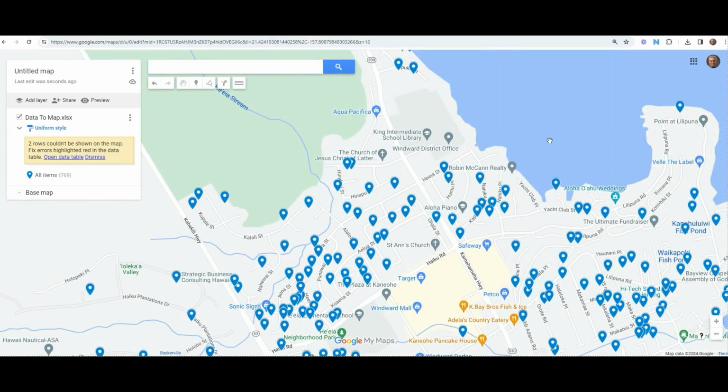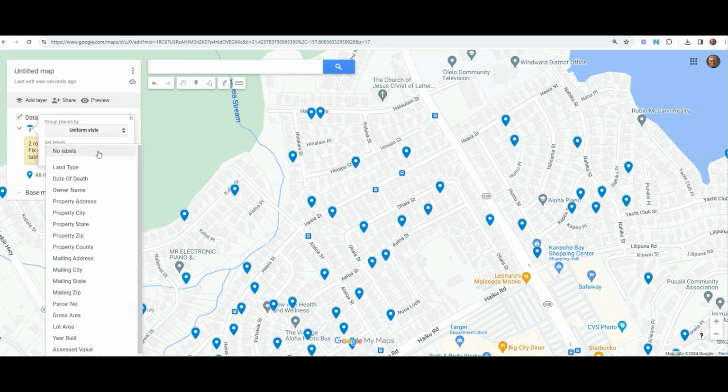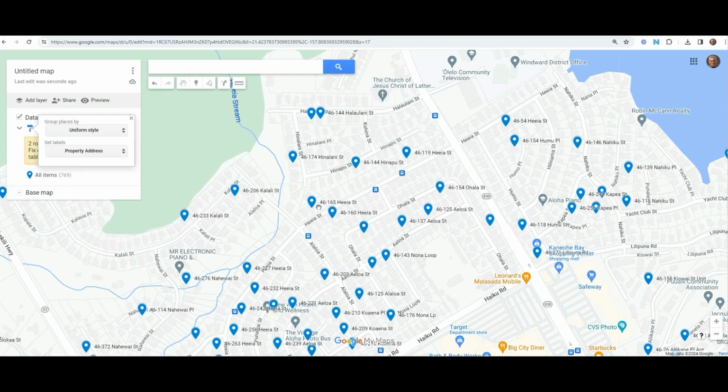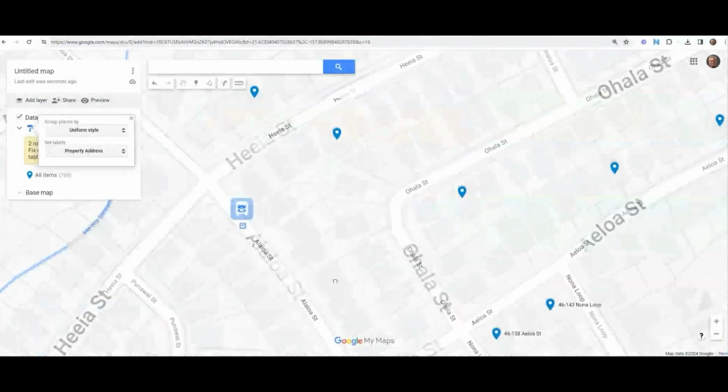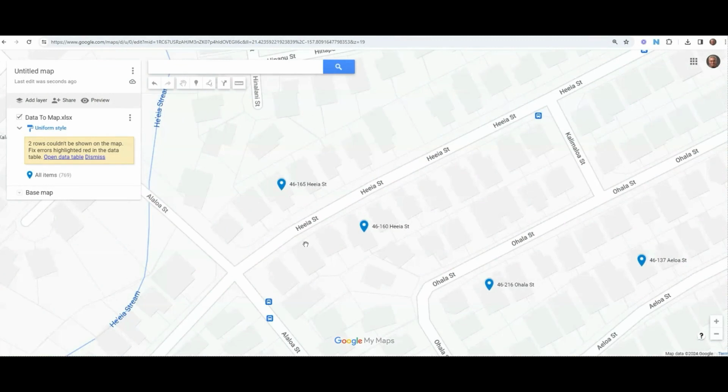With this much information available, and you can change the map. I can tell the system I want the address to show up right in front of the property. Uniform style, no labels. Yes, I want the labels. If I had the owner's name, I can put it there. Another thing I like to do, I like to put the property address there. Look at the beauty of this thing. Because when I'm down the street, I know exactly which property I'm looking for. The address will show up right there. So I'm taking this one as a label and I put them on the property address.